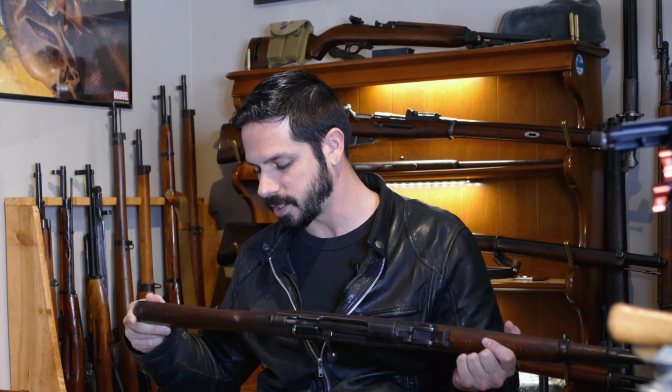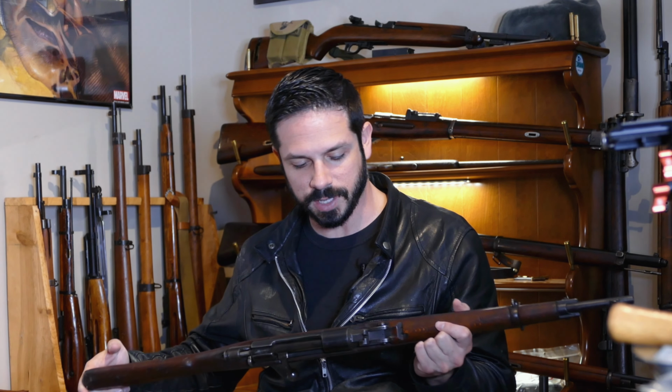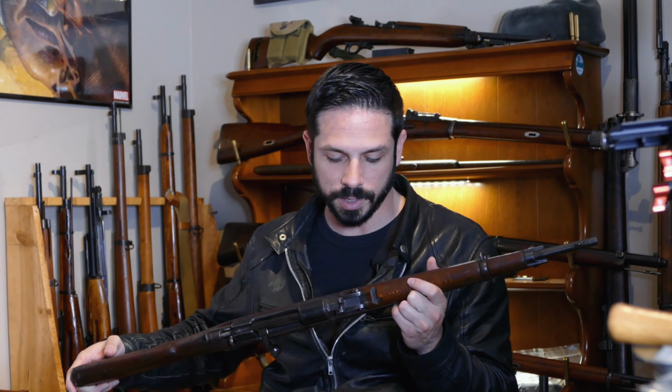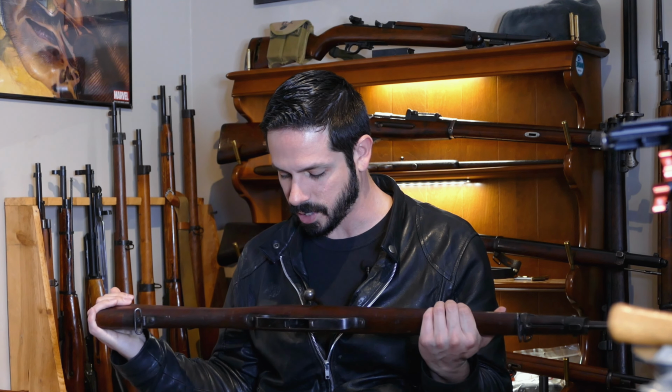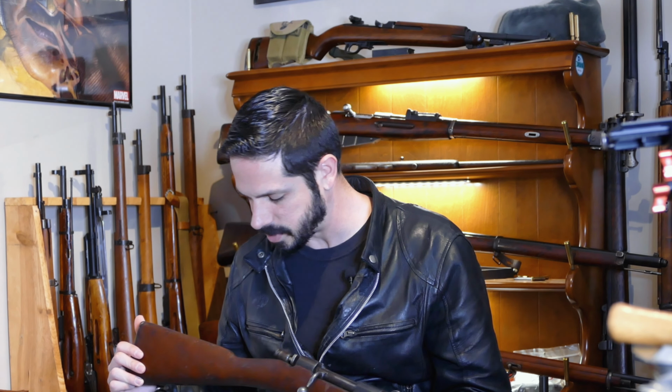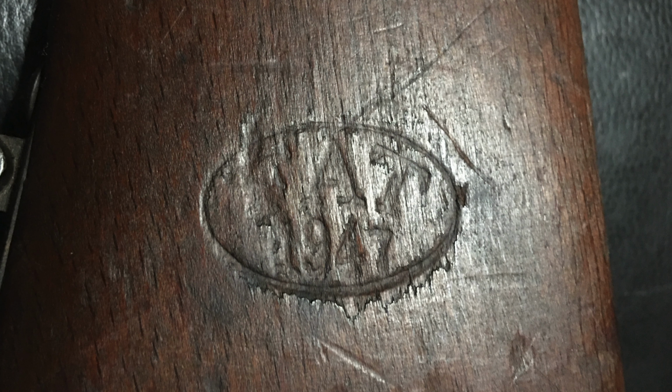So now taking a look at the stock, I didn't see any carvings that would indicate a soldier's identity or any customization on the stock itself or stock art. But there's a small crack there to the rear of the tang. The serial number on the buttstock matches the serial number on the barrel. Also stamped on here is FAT 1947, which I believe to be the date that it was re-arsenaled. There is a buttstock repair on the rear right here.